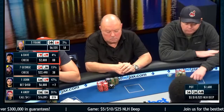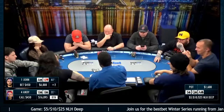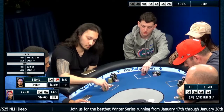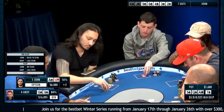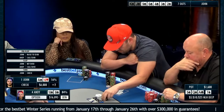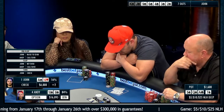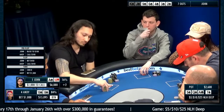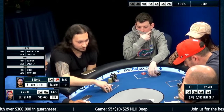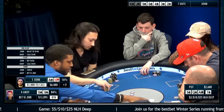Andy with the 10-8 of spades flush draw is going to make the call from the button. Binks it right on the turn. Now this is the same scenario we were in last time. John has the ace of spades. Last time he had the king with top pair and Andy had the flush. Now he has the ace with top pair and Andy has the flush again. Checked over to Andy, who bets 1,000. John can't go anywhere. Bets 1,000 into 1,600. John's going to have to make the call.